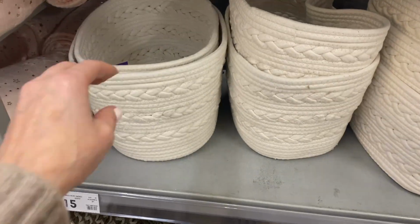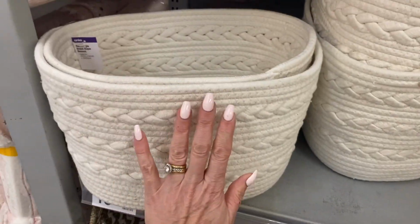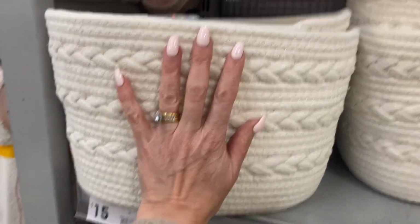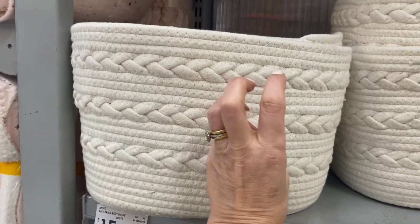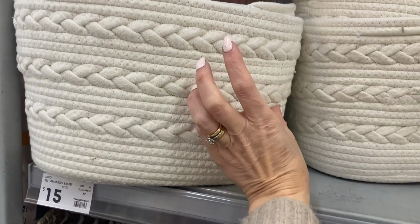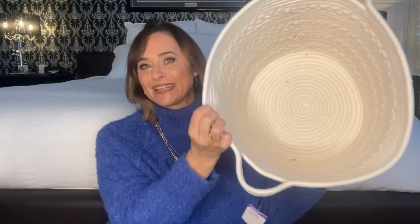When I was trawling the website at home, I put in my shopping cart the rectangular braid rope baskets. When I got into the store and actually saw them in person, they were too small for the function that I wanted to use them for. So instead, I picked up the round braid rope baskets. These are much larger. They're 32 by 35 centimeters. The 35 centimeters refers to diameter, which is a little bit bigger at the top than at the bottom, as you can see.